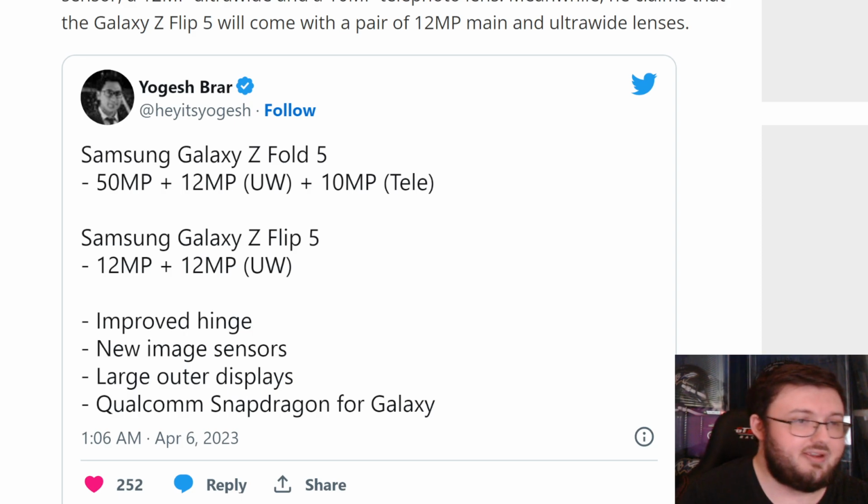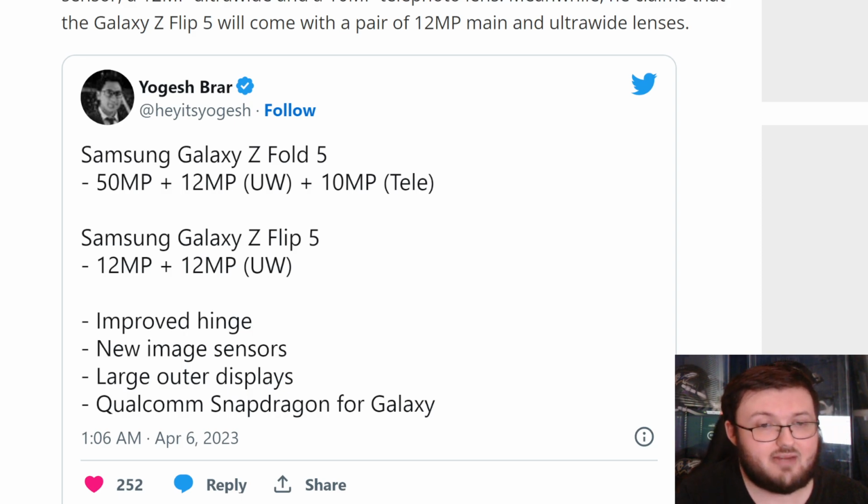I love the Z Fold series, so we'll be picking it up whenever it does drop. My guess is it'll probably get announced sometime in August or September, and we'll probably get it around that time period too.